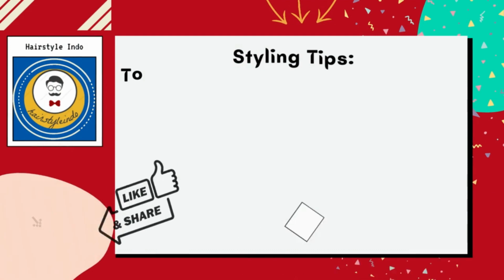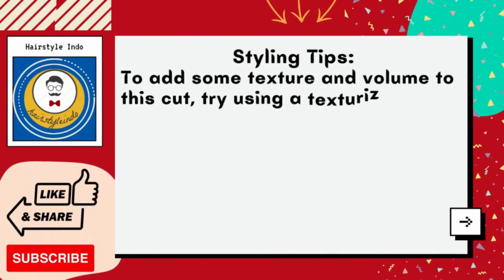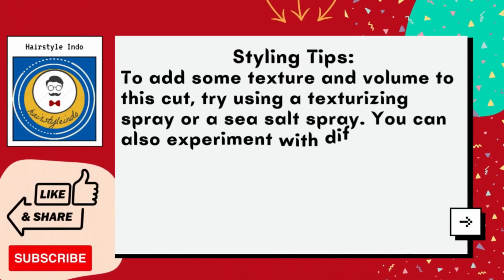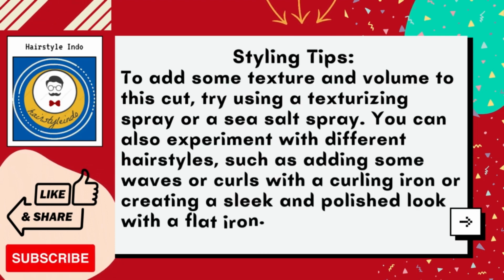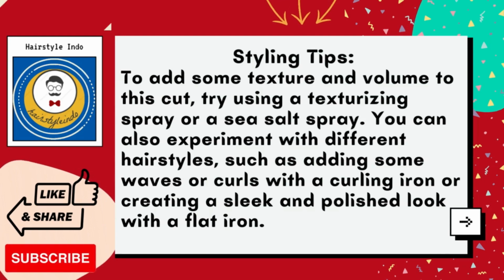To add some texture and volume to this cut, try using a texturizing spray or a sea salt spray. You can also experiment with different hairstyles, such as adding some waves or curls with a curling iron or creating a sleek and polished look with a flat iron.